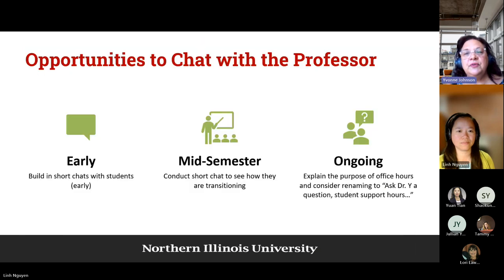Another opportunity for you connecting with the students and for building that communication is to create opportunities to chat with the professor. And I used to make these optional. Sometimes I make them worth a few points. But the reason that you want to have these opportunities to connect with the professor early in the semester is because you want to show the students that they get to kind of know you, that you're open for them to ask questions to, that you're there for support. And build these short chats into early in the semester. I build them in mid-semester, and then ongoing is through office hours.